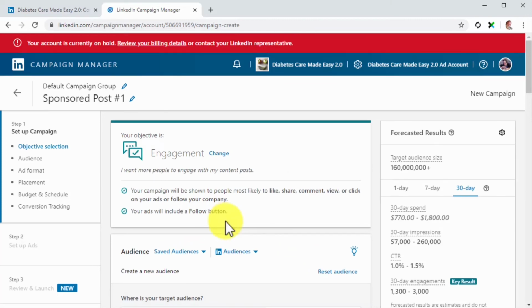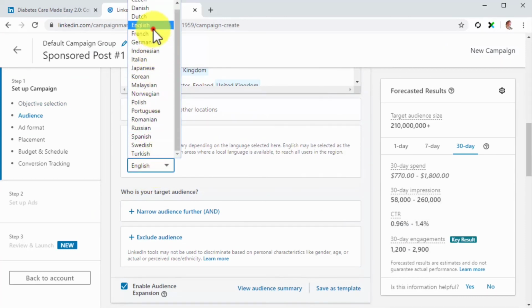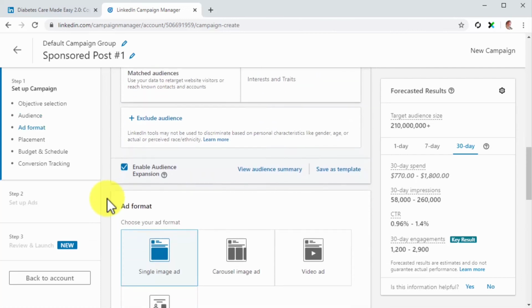Excellent! Now scroll down and select the locations where you want to reach users. Then select the profile language of these users. If you want to reach users according to specific targeting criteria, you can configure your reach using the criteria available in the Audience Attributes menu. Because we want to reach as many people as possible to see this promoted post, we're simply going to skip these settings. Doing so allows you to reach a broader audience.